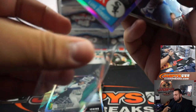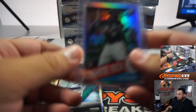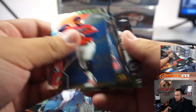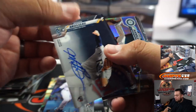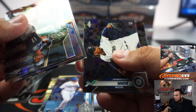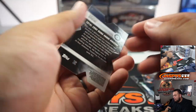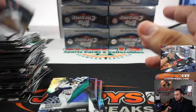Luis Robert, a little retro chrome, 35th anniversary stamp. Gavin Lux. And Brosal for the Rays. Kyle Lewis. Yeah, I don't think they're all numbered though. You'll see the difference in the color, Smokey, when they're numbered. These are just base ones. But yes, there are numbered ones.